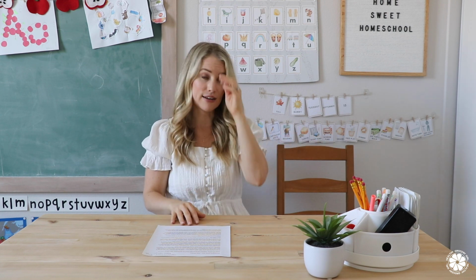Right over here, which I'm going to share with you soon, is a big closet, which is where I put all of our learning resources and homeschool and arts and crafts supplies. So I really love that I can just grab things from the closet, lay them out here on our table, put them back, and it just keeps everything very nice and organized.